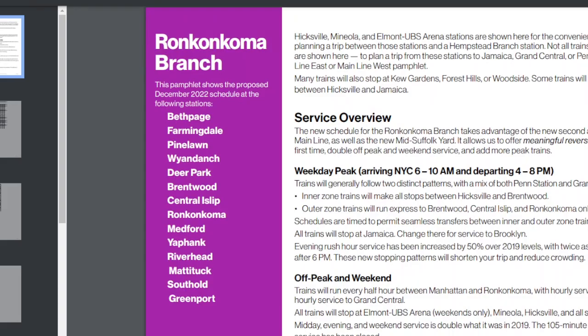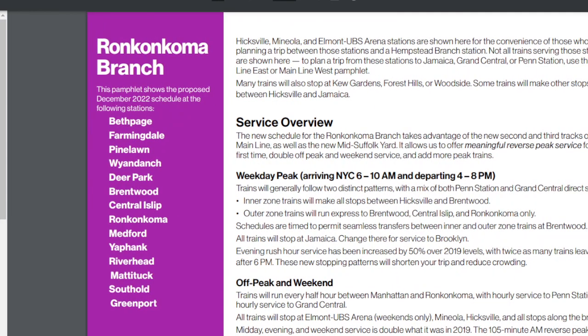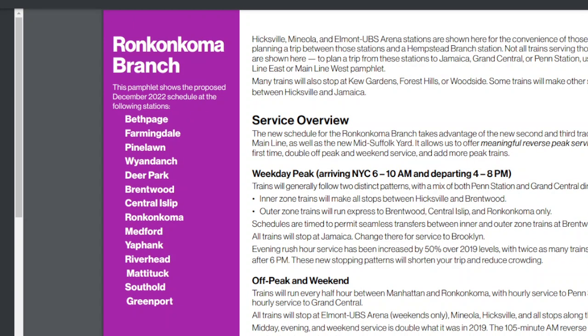So Hicksville, Mineola, and UBS Arena stations are shown here for the convenience of those who are planning a trip between those stations and a Hempstead branch train. But not all trains serving those stations are shown here. To plan a trip from here to these stations, Grand Central, please use the Main Line East or Main Line West pamphlet. Many trains will stop at Kew Gardens, Forest Hills, and Woodside. Some trains will make other stops between Hicksville and Jamaica.